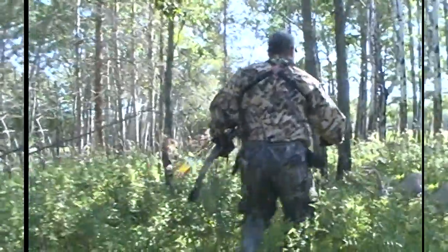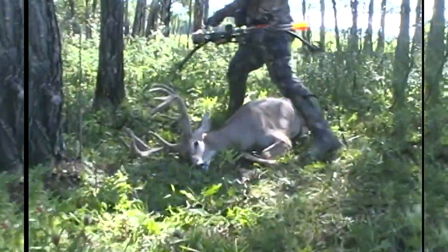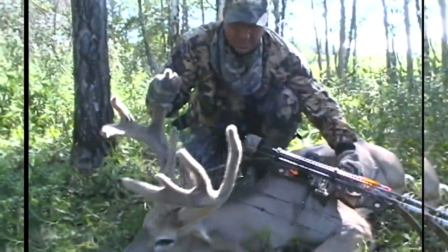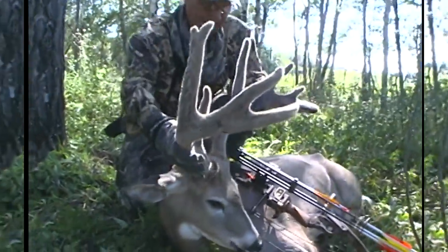This has gotta be the exact same buck that was bedded in that alfalfa field. It is, I'm sure it is. It's got that same little kicker off his G2. Look at the size of his antlers. He is absolutely massive. Check that out. That little kicker right there, I'm sure this is the same buck.